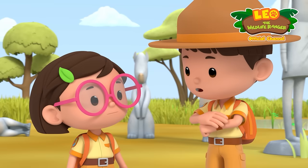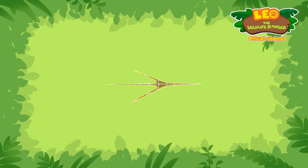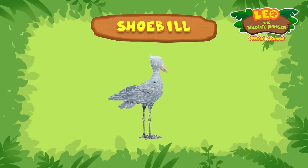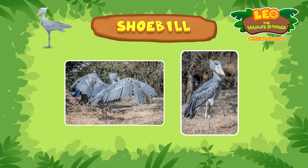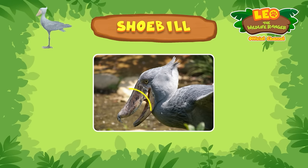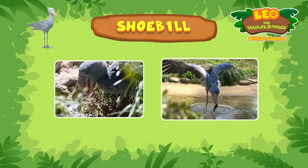I've just sent you its photo, Katie. Can you tell what type of bird it is? Let's find out. These prints belong to a shoebill. That's a real bird? Yep, with their long wings and impressive height. Shoebills are big birds. Shoebills are named after their shoe-shaped bills, which are pretty handy. There's a sharp edge that helps them cut their food, and the bill acts like a container that stores water. Shoebills are quiet most of the time, but they can create quite a clatter with their bills.